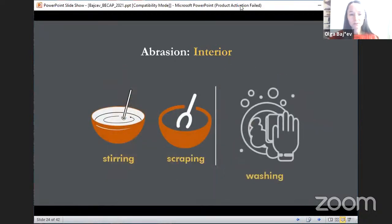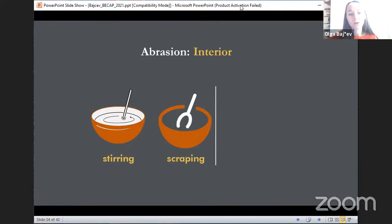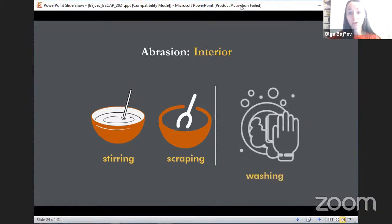This kind of abrasion could be the result of stirring or scraping of the vessel contents from its walls during mechanical food preparation or consumption. And judging by the intensity and the rate of the abrasion of some samples, these vessels were used a lot and over a prolonged time, not just once in these activities. But the scratches on the inside also could be the result of washing.